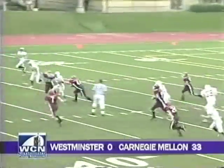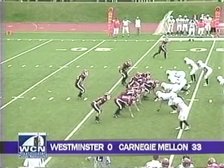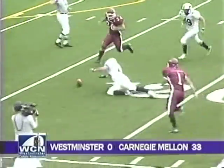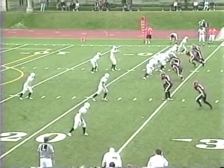Then Westminster possession. Kevin France, nice 11-yard pickup right there, but Westminster couldn't do anything with it. They were forced to punt again. Now, big hit right here. Check out Jordan Blinn on the hit. Kevin Mulkern sacked for a loss of 11 yards. CMU recovers, but they would be forced to punt.